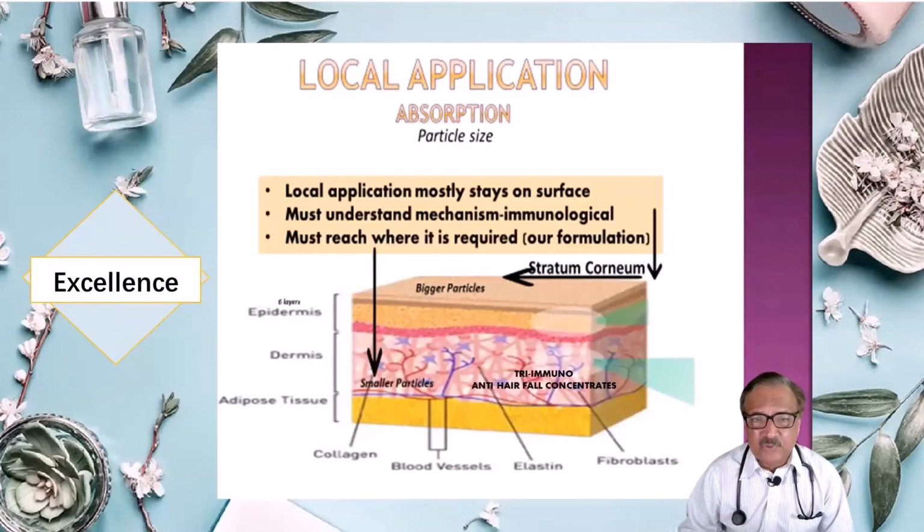So I have used the microparticle technology in our products. What is the microparticle technology? But to appreciate that, let's talk about the skin.